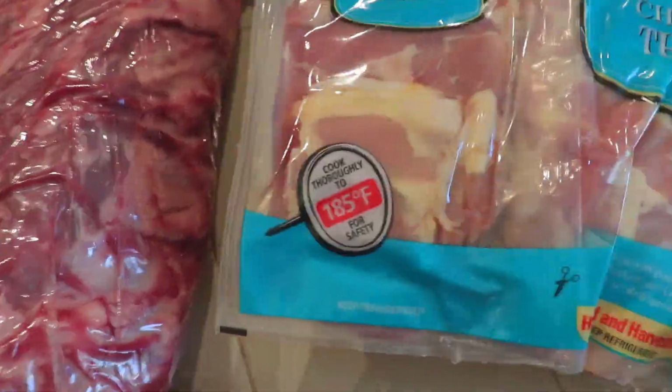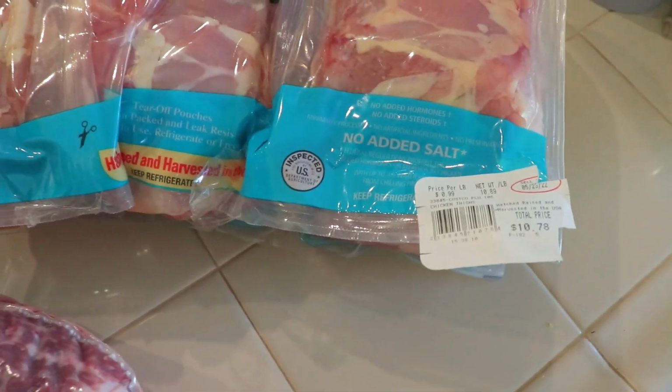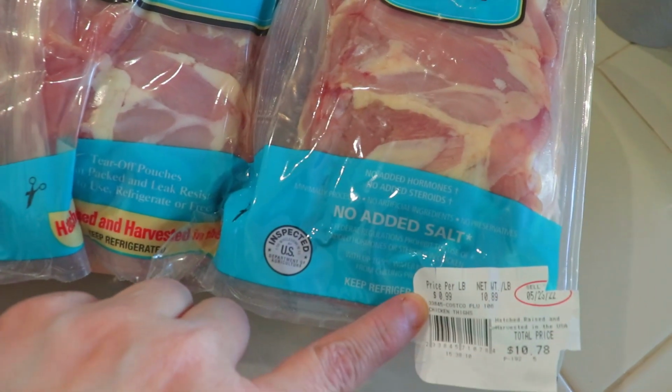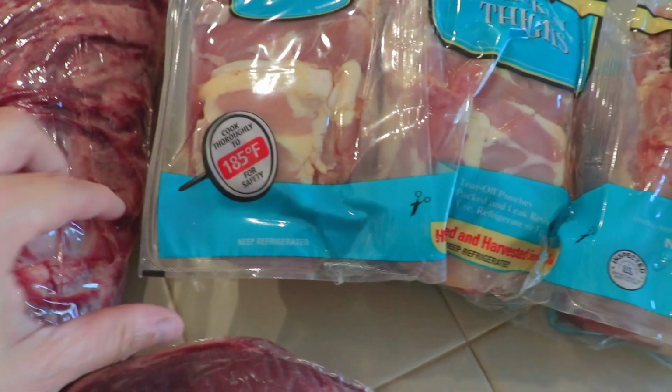We'll go to the boring chicken next, because, you know, chicken is boring. We got some chicken thighs. This was the cheapest, of course, at $10.78 total price. This is 99 cents per pound, and it's almost 11 pounds.